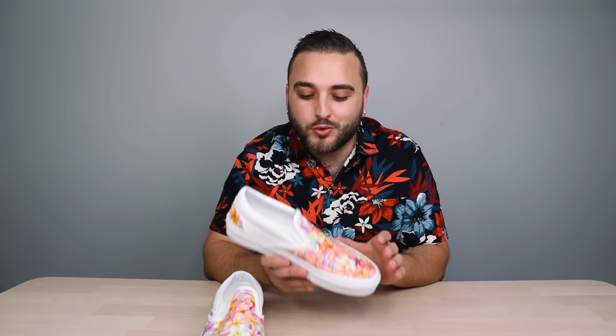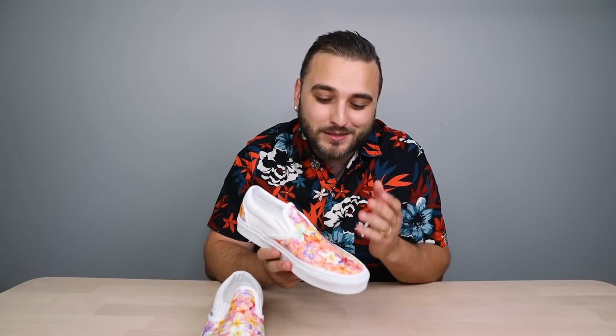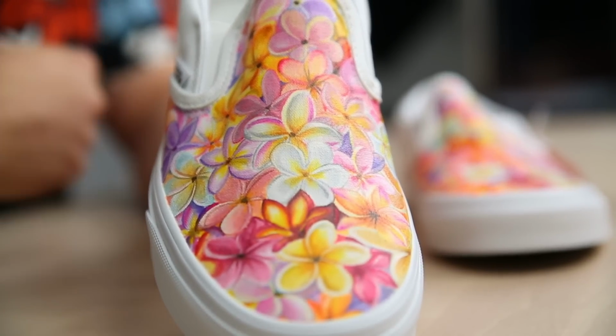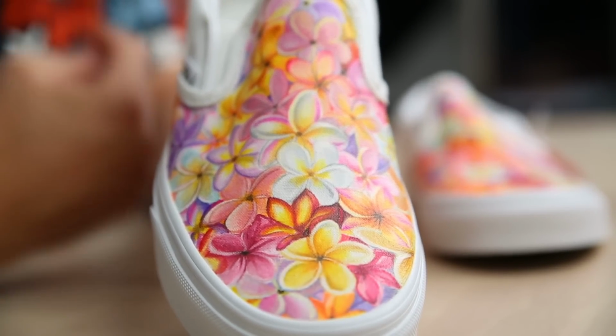One of the best parts about these is that these totally do not look painted. This absolutely looks like a pair of shoes that Vans might potentially release. I could see them having an entire line featuring this type of flower. I think that the longer you look at a pair like this, the more you can really enjoy them, the more colors you start to see.